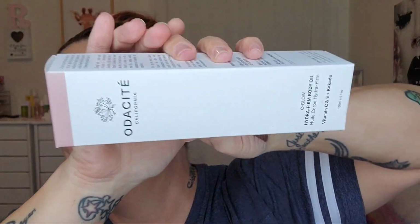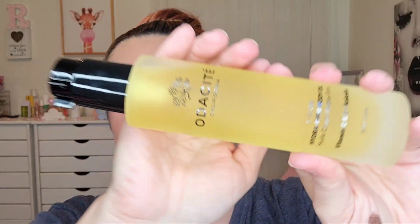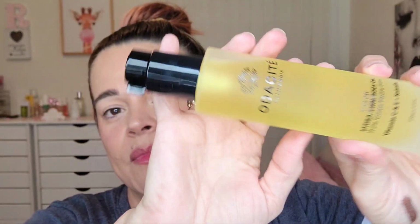This is the Audacity California Sea Glow Hydra Firm Body Oil with vitamin C and E and kakadu. And that is huge, look y'all, that's a big old thing right there. That looks nice. And I love that they're kind of prepping us. That's beautiful. They are prepping us for upcoming winter months. And if you are like me and you have very dry skin, ooh, baby, I'm excited as hell about this.